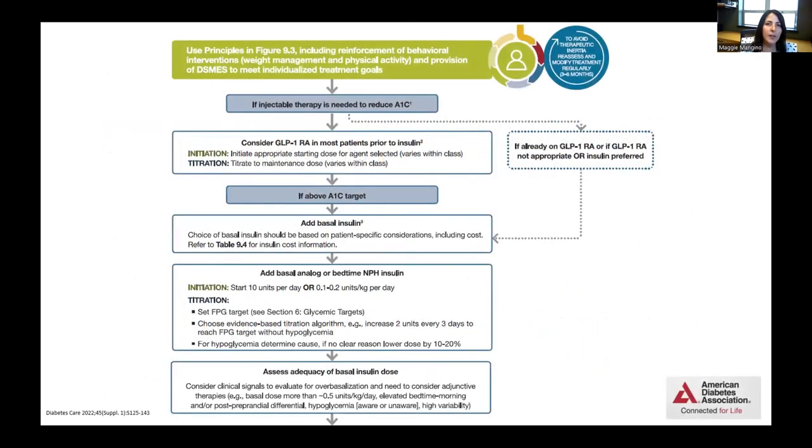The next algorithm from the ADA highlights treatment options when injectable therapy is needed. They recommend considering a GLP-1 receptor agonist in most patients prior to initiating insulin. If they are already on one, or if a GLP-1 receptor agonist is not appropriate and the patient is above A1C target, then basal insulin could be added and titrated using an evidence-based titration algorithm, such as increasing the basal insulin dose by 2 units every 3 days until fasting target is reached.